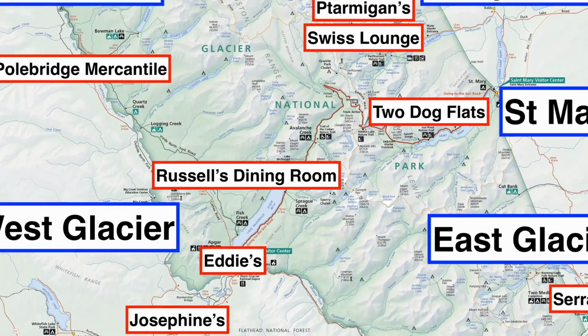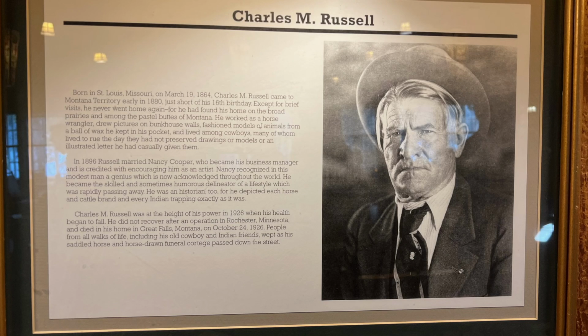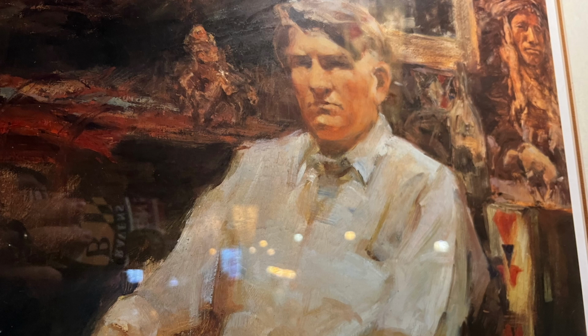This is located in the Lake McDonald Lodge. This is right behind me here. In fact, that section of the lodge right there is the Russell's Dining Room. So what is Russell's Dining Room? It's named after Charlie Russell, who was a famous Western artist. He lived in Great Falls, Montana, and painted scenes of the West, cowboys and Indians. Just really famous. A lot of his artwork is on display at the Montana State Capitol.